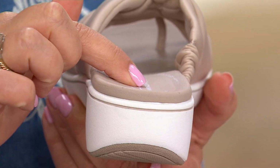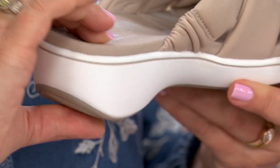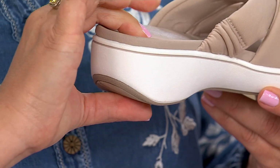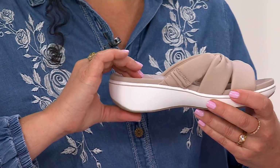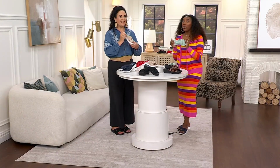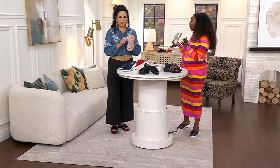So when you sit down into our cushioned soft footbed, you're gonna feel that dual density foam underneath your foot, giving you that bounce back and keeping you in place. They are so incredibly comfortable. Yes. I mean, you don't even feel the toe post at all.